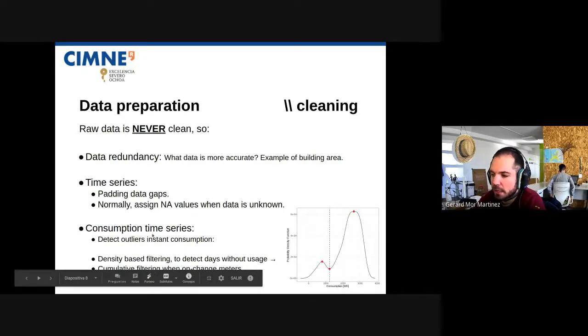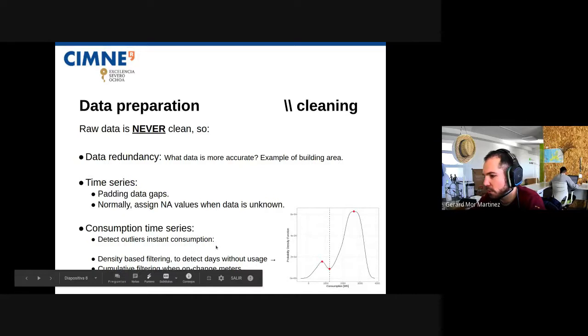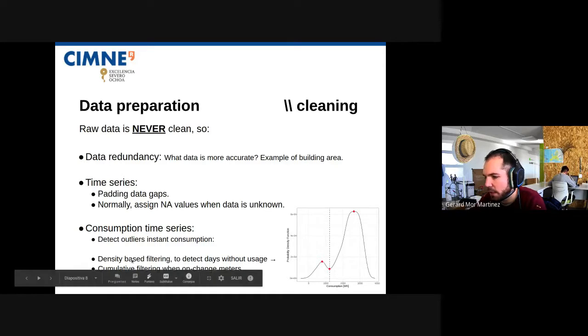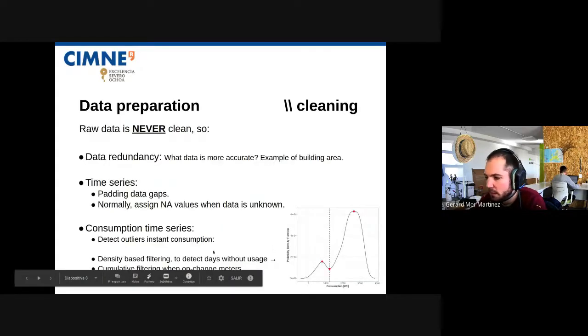We remove the negative values of instant consumption, and also use, for example, the contracted power in the case of electricity, or the maximum power in heating consumption, so the data have to be in the range of that value. We also use density-based filtering in order to detect days without usage. Here it appears a plot regarding that.